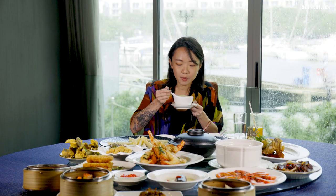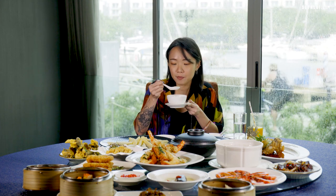Let me bite into the Tian Shan Xue Lian because I've never heard of this herb before. It tastes like jelly. It has a very jelly-like texture and it actually slides down your throat. So you can really feel that the nourishment is going down your throat into your belly.